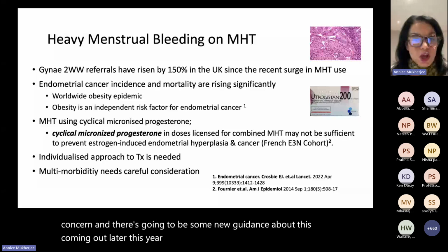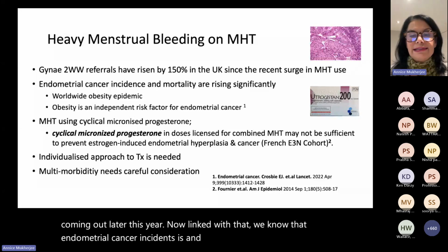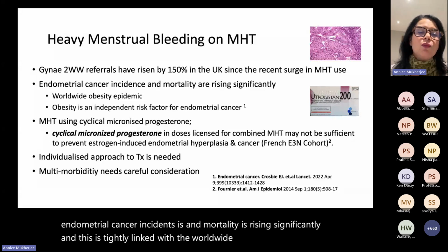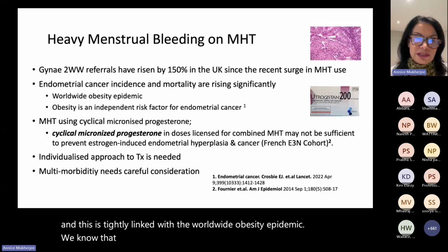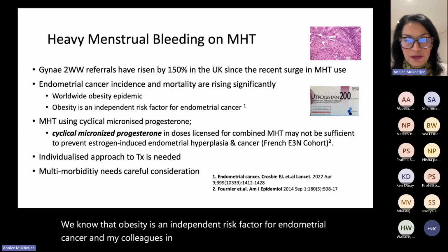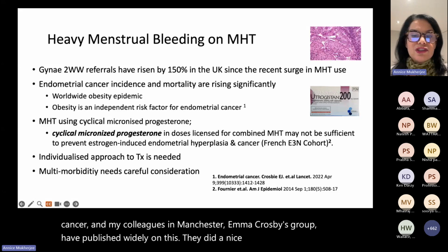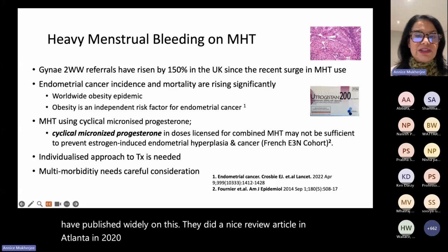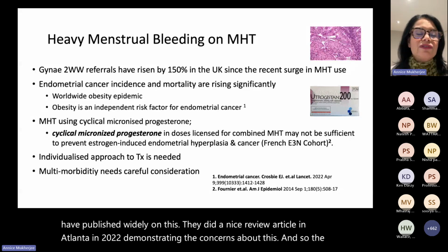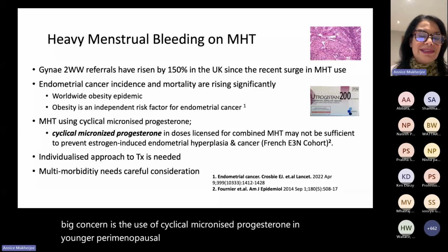Now, linked with that, we know that endometrial cancer incidence and mortality is rising significantly, and this is tightly linked with the worldwide obesity epidemic. And we know that obesity is an independent risk factor for endometrial cancer. And my colleagues in Manchester, Emma Crosby's group, have published widely on this. They did a nice review article in The Lancet in 2022, demonstrating the concerns about this. And so the big concern is the use of cyclical micronized progesterone in younger perimenopausal women, perhaps who have comorbidities.